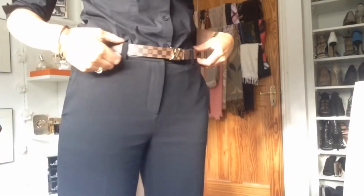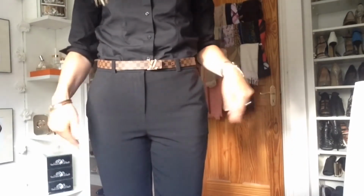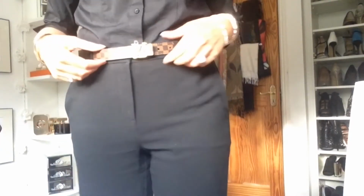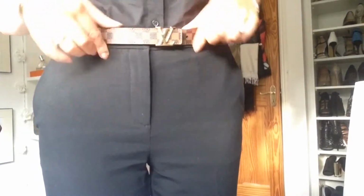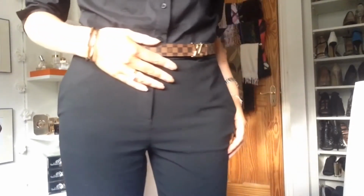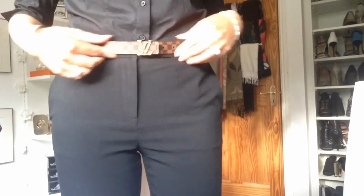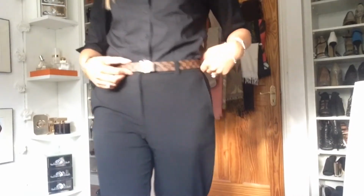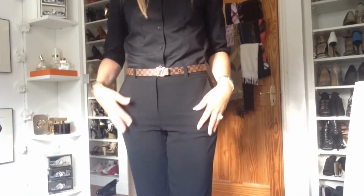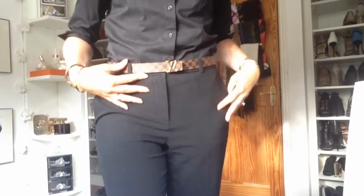Okay, so I'm actually in my work clothes now. I generally wear black trousers and a black shirt or a black dress, and that's what it looks like. It's quite slim fitting, as you can see. And the little LV logo, you could either have it sitting just there, or you could also put it in the middle. With the little clip on it, it's really easy to adjust. I just think it's gorgeous with something as simple as black trousers, a black skirt, a black shirt. And when I put it on my black dress, it's really nice too.